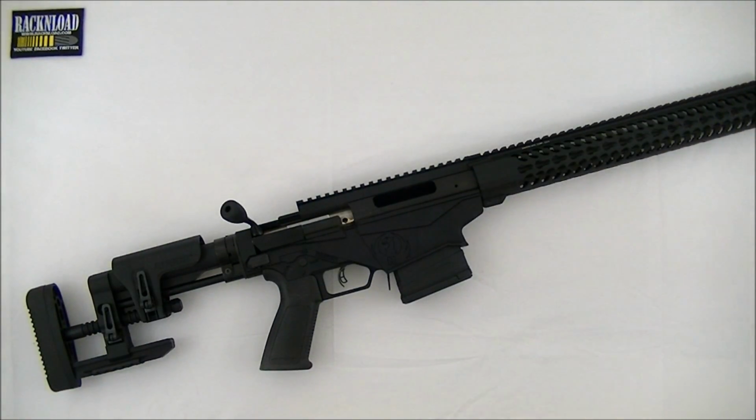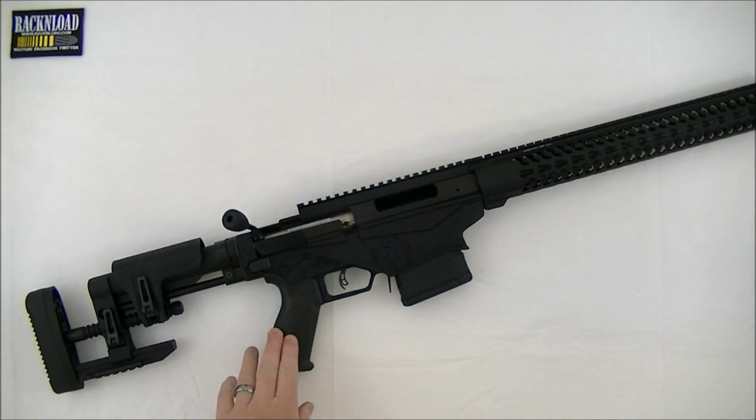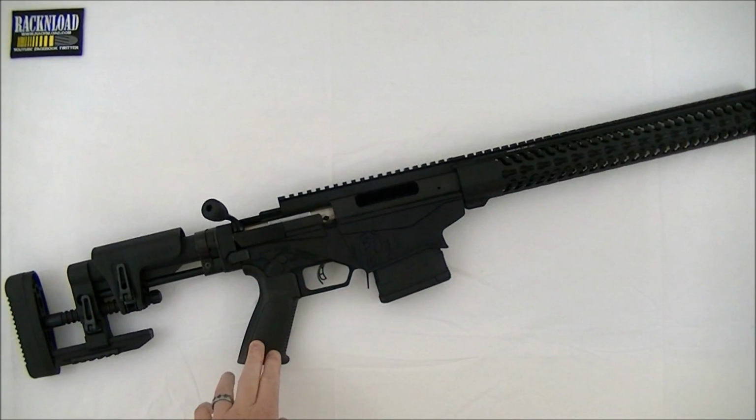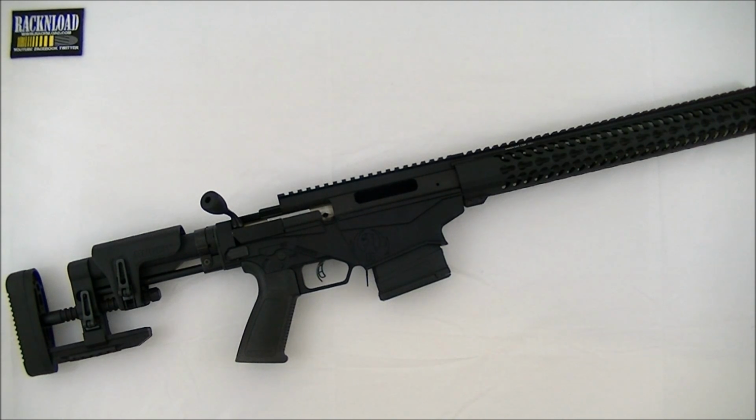So 6.5 Creedmoor, this one is. They are available in 243 Winchester, 308 Winchester and 223 as well. First of all, let's talk about the 6.5 Creedmoor. They're all sort of standard, just a few minor differences with the different calibers. Barrel length on the 6.5 is 24 inches. Folded length is 34.6 inches. Yeah, it's got a folding stock.